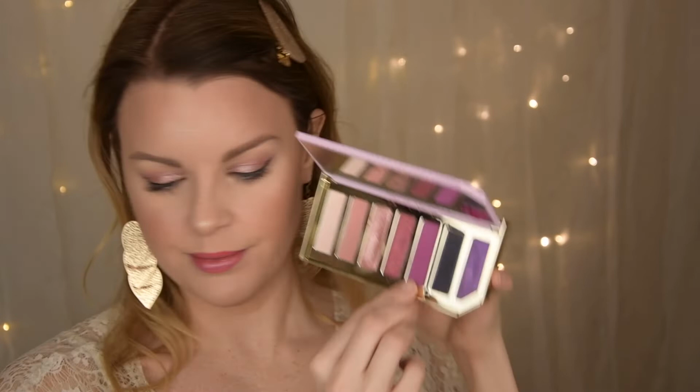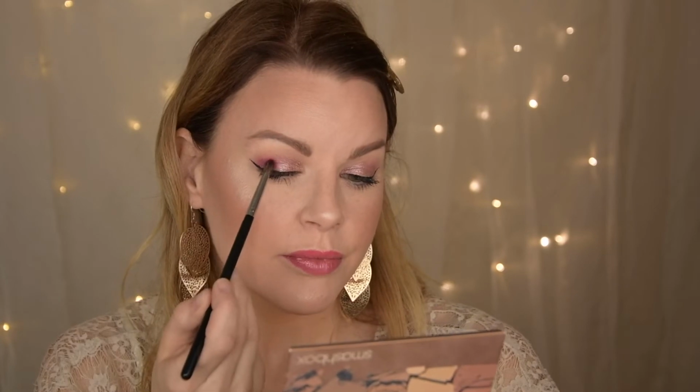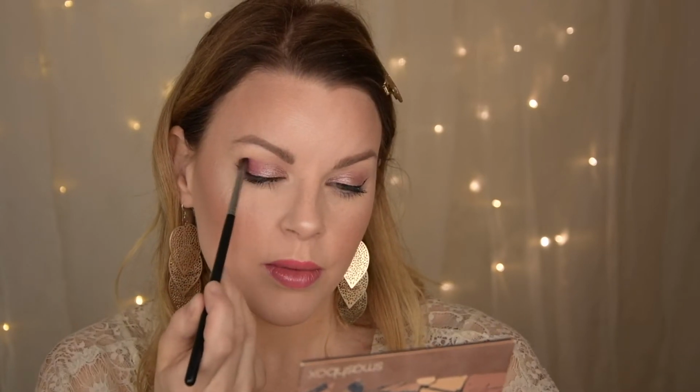So I'm going in with the darkest shade here, the darkest matte. And I'm just gonna add a little in the outer part, so we deepen up this eye look a little bit. I'm just gonna take a small fluffy brush and start to add a little more eyeshadow, because now we want this to show up even more. I'm running it just in the crease and in that part.